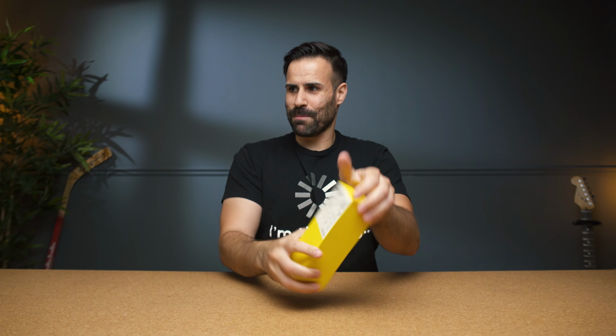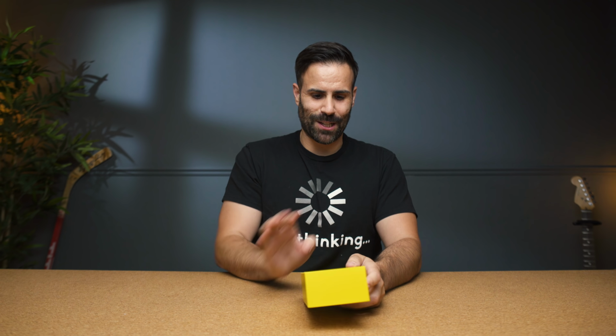Okay, sorry guys, I think Poco is playing a joke on me. They don't want me to take the phone out of the box. They're like, okay, you know what? Let's put the phone off to the side.